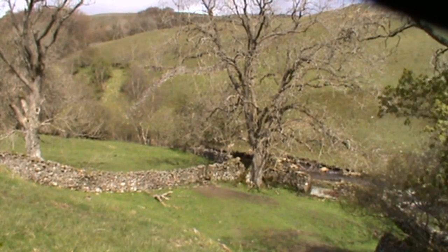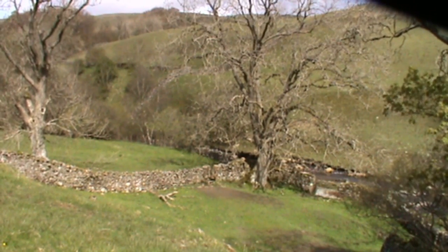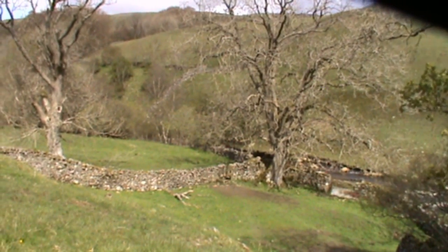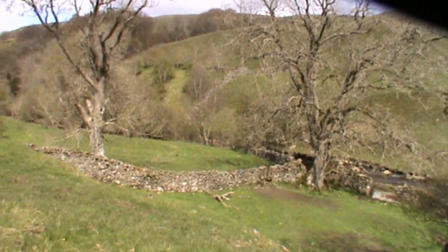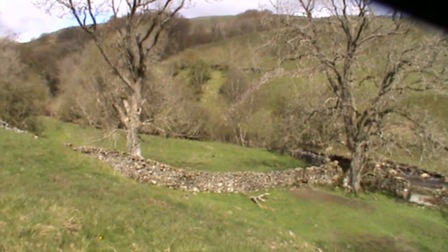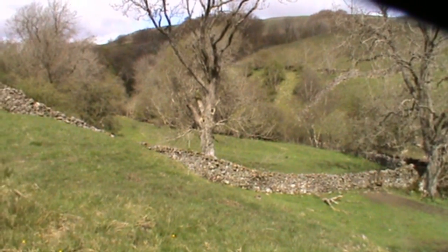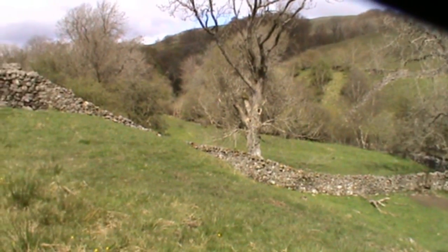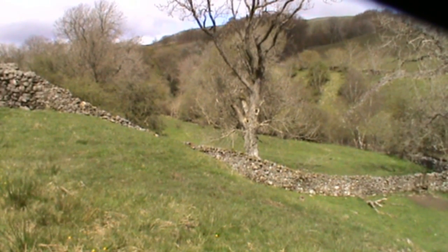After 2 or 3 minutes, we go through the wall again. We're back into the fields, and as you can see down below, we've got the stile in the gate. We just keep heading forward there, look, following the river on our right-hand side. And the sun's come out, so we're dodging showers today.